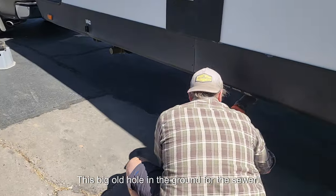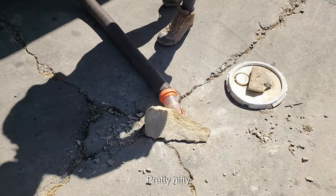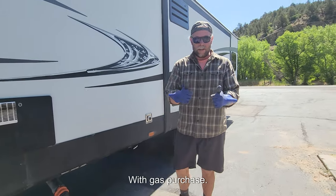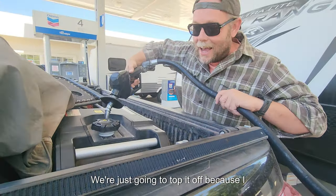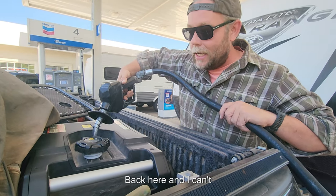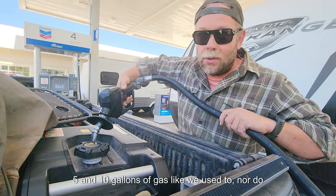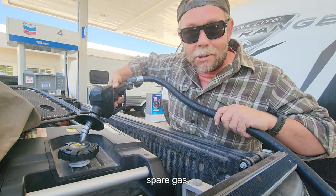This big old hole in the ground for the sewer. Pretty nifty. And free, with gas purchase. That's right. We're just gonna top it off because I need real estate back here and I can't afford to store 5-10 gallons of gas like we used to, nor do we even need to. That way we don't have to store all the spare gas.